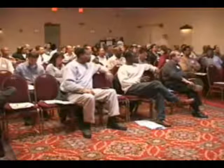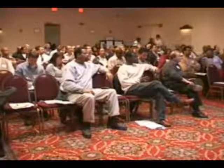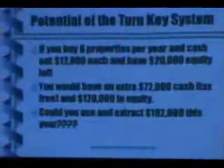All right, that's enough. All right, let's look at the potential. Like Lamar said, money. Now 6 properties a year. It's a fairly aggressive thing. But if you bought 6 properties, which is 1 every 2 months, and say you cashed out $12,000 per property, and you had $20,000 equity left over, that would give you an extra $72,000 tax-free and $120,000 in equity, which is pretty good. And these are assets that are appreciating, and you have renters paying your mortgage down, etc. So the question is, could you use an extra $192,000 this year?